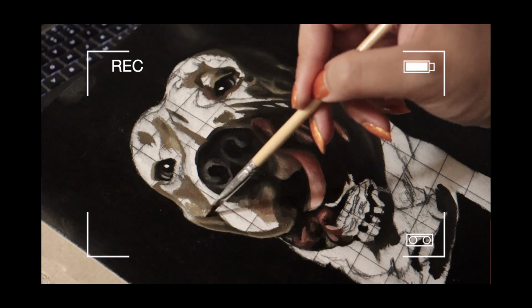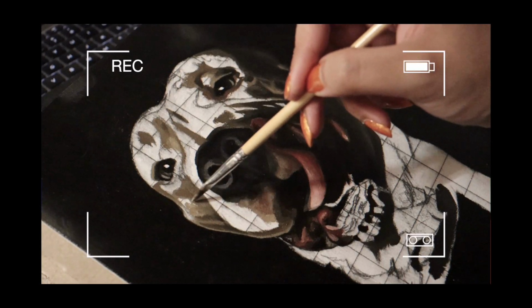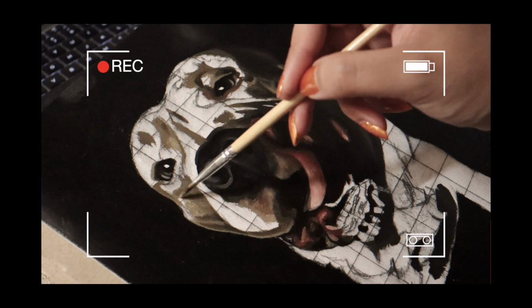I originally painted this a few months ago. It might have been a couple weeks after the music video dropped. I shared it on Instagram and my TikTok, and I'm finally getting around to share it here.